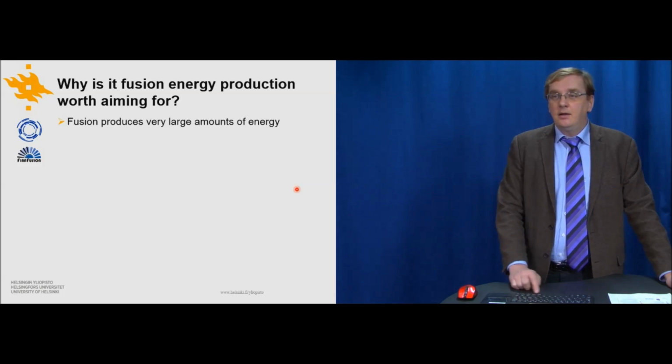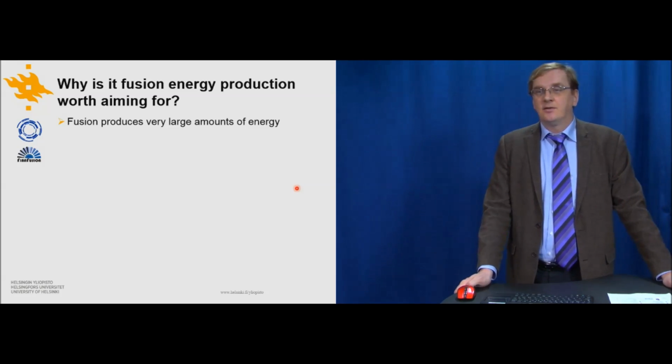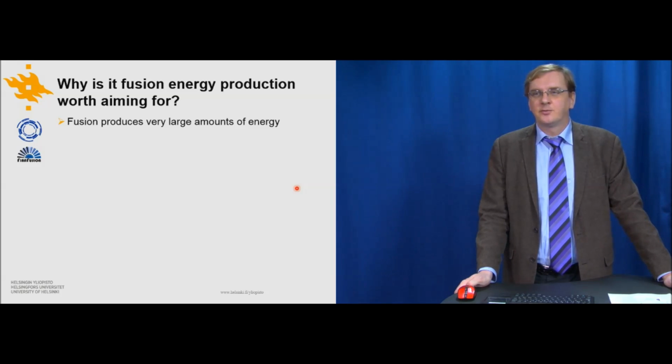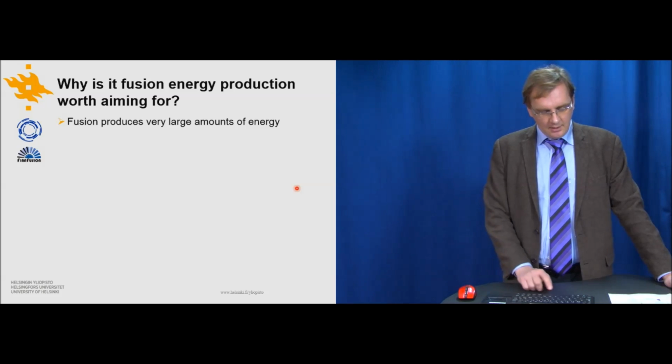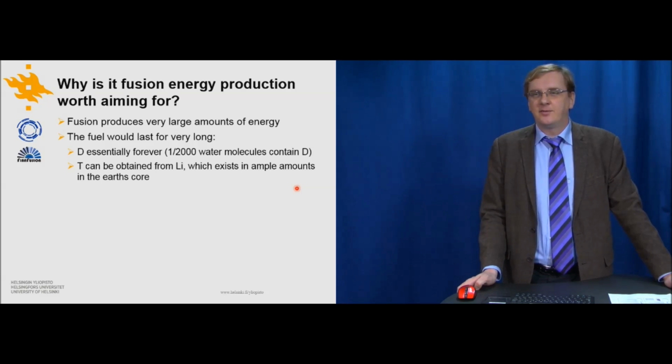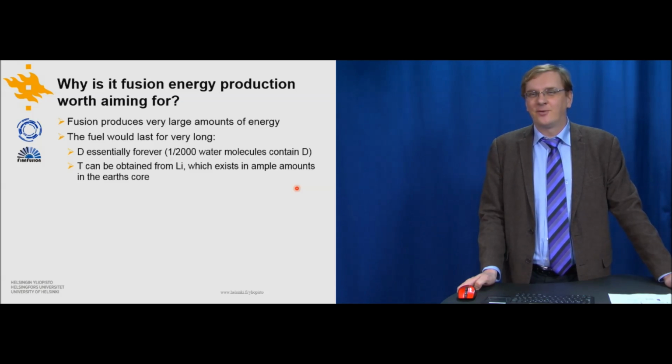Well, the main reason is that fusion, if and when it gets to operate reliably, will produce very large amounts of energy, and from fuel which would last very, very long. That is, deuterium will exist as long as there is water on Earth, so that's certainly a long enough time for mankind. Tritium can be obtained from lithium, which is a quite common element in the Earth's crust.